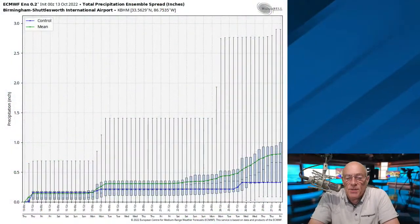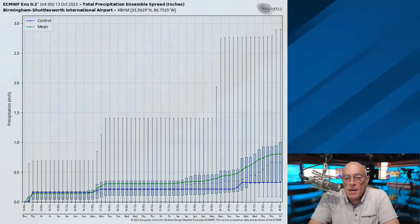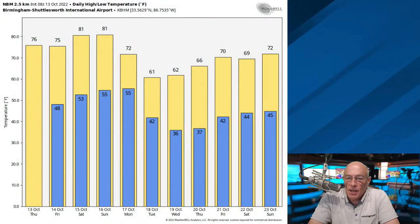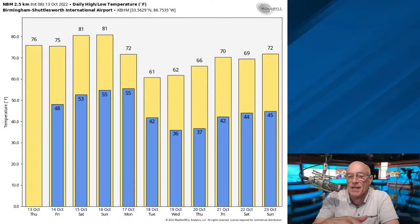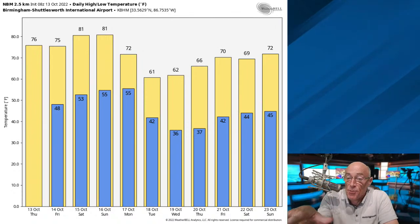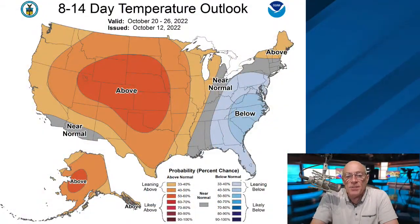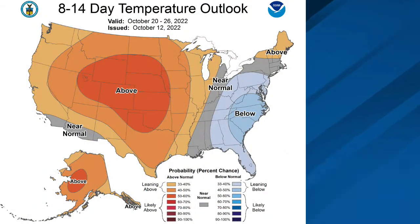Here's the rain for Birmingham coming off the European ensemble. Looking for that green line. The mean under 1 inch between now and the 28th of October. Temperatures coming off the national blend of models. This is for Birmingham. This is suggesting mid-70s today and tomorrow, low 80s over the weekend, but then low 60s by Tuesday and Wednesday of next week. And you can see for Birmingham, we've got mid-30s in there Wednesday and Thursday morning, but we do expect widespread frost on both of those mornings. And the latest 8 to 14-day guidance in the House, this is for the period October 20th through the 26th. And you can see temperatures will likely be near or a little below average.